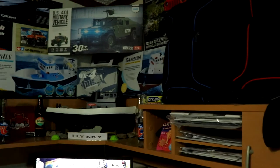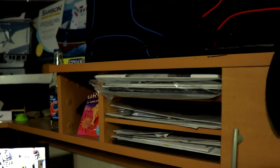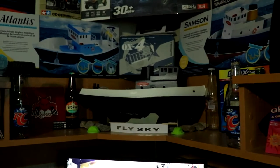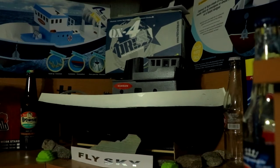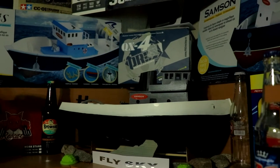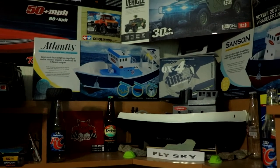So, some of the things over here, all my manuals for all of my vehicles are sitting there, RTRs, kit builds, all of that. Got an actual wooden tugboat, the first ever wooden RC boat I've ever built. It's incomplete right now, and I don't feel like actually completing it anytime soon. Just one of the things I wanted to try out as I got into it.